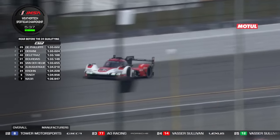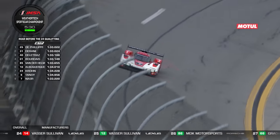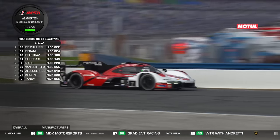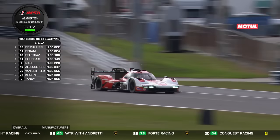So who is next across the line? Louis Delétraz. Another improvement. And now the top three are separated by just 0.75. The top five by 0.2. This is extraordinary. And in fact now the top seven by 0.6.